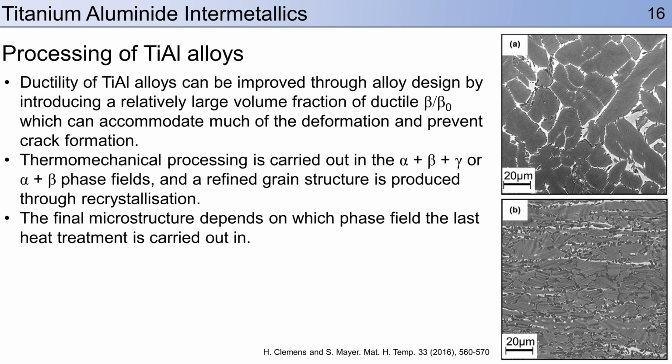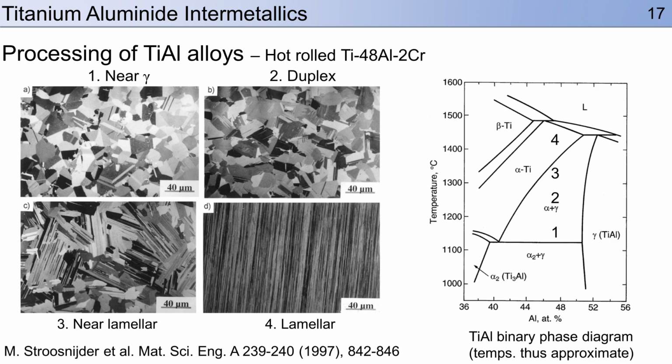The micrograph on the top right shows the as-cast microstructure of a beta-solidifying titanium aluminide alloy consisting of gamma and alpha-2 lamellae and globular beta-0. And the bottom image shows the same alloy after hot deformation in the alpha plus beta phase field, producing a microstructure of primary equiaxed gamma grains interspersed between gamma plus alpha-2 lamellae and stringers of beta-0, similar to duplex titanium alloys. After the large cast grain structure has been refined through hot deformation, further heat treatment in different phase fields can produce a variety of microstructures.